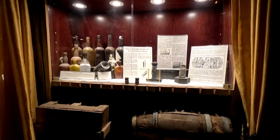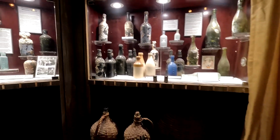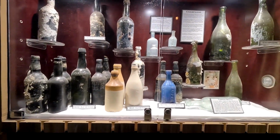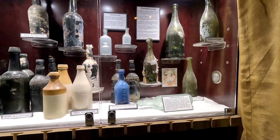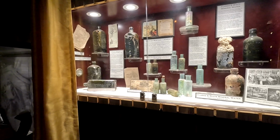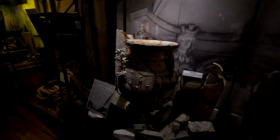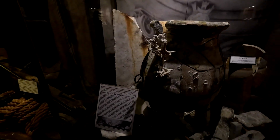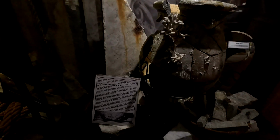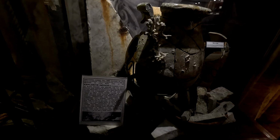This is amazing. And here's some glass bottles that were found. You know, there's probably some drinking on the ship there. This is really cool. Looks like some, oh, this was an explosive device. Black powder and the sealing wax traces. Oh, okay. There you go.